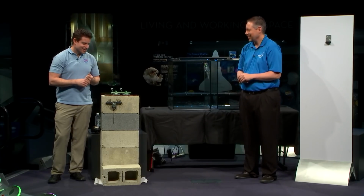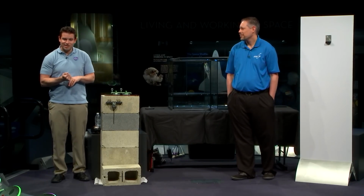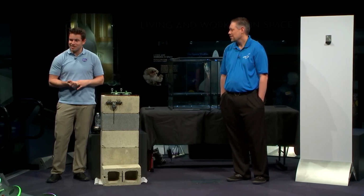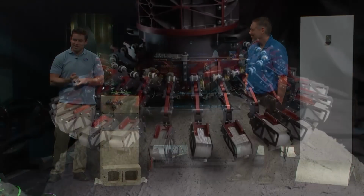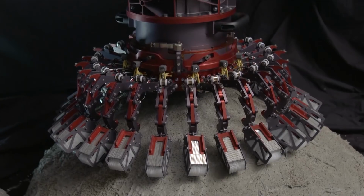Outstanding. So we've built some larger versions of these robots that also use claws, and we've got some videos of those. We've taken those to extreme environments on Earth to test them. So places like caves and lava tubes, as well as Hawaii. We went to the volcanoes and tested on the volcanoes. We're basically looking for places that would be similar to the places we find in the solar system.